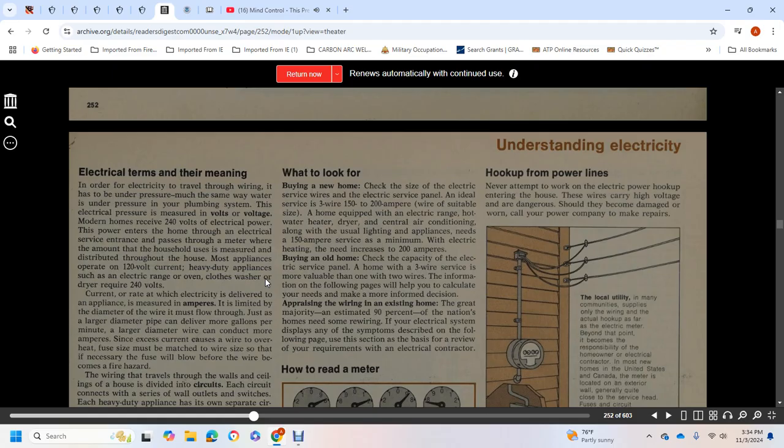Appraising the wiring in an existing home, it is estimated that 90% of the nation's homes may need some rewiring. Electrical system displays of the system are described on the following pages. Don't make the selection based on the review requirements.